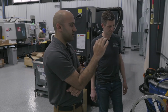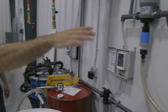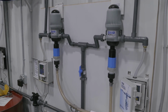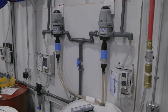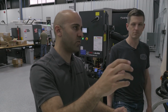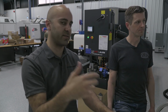So we can meter the straight water. It comes in and goes through 2 water-driven DEMA mixing pumps. The great thing about these versus a Venturi style is it doesn't depend on your water flow rate. Whether you're flowing a gallon a minute or 5 gallons a minute, it's always going to mix at the same percentage.